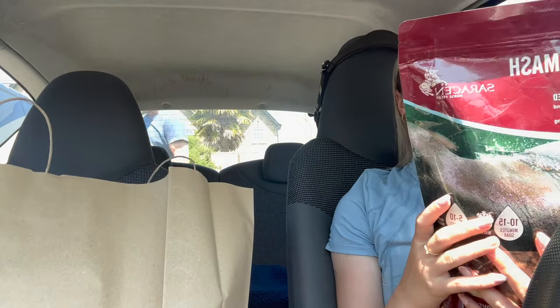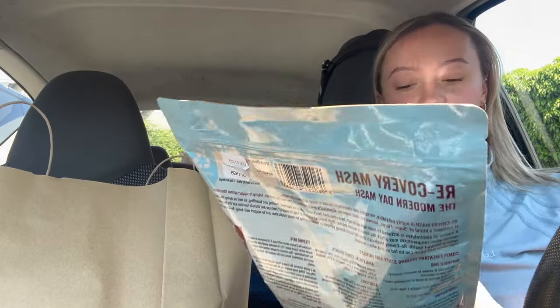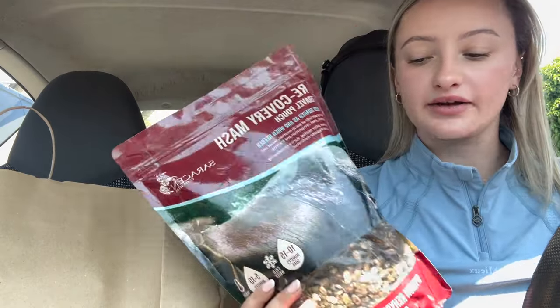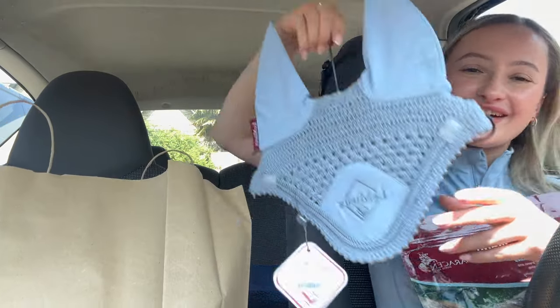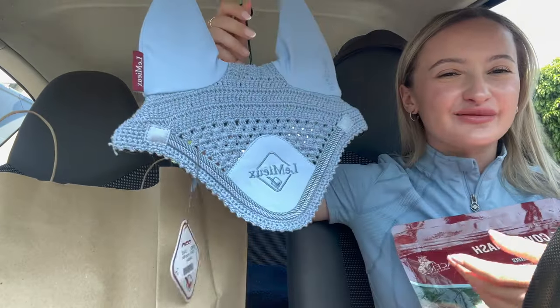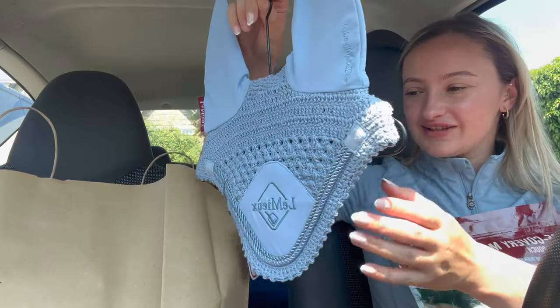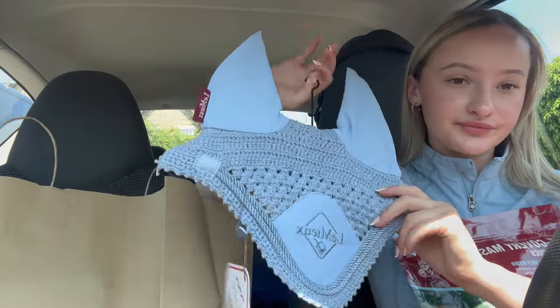I also got some Saracen's recovery mesh because I wanted to start giving it to her because it's so hot and we go out hacking, we go out schooling and whatnot. I just wanted something to give her to sort of rehydrate. So I got a little bag of Saracen's recovery mesh. And then I got the matching fly veil. I didn't get the Loire one because I feel like the Loire fly veils are just like, you don't need it. This one's fine and it's also a lot cheaper, so I got that one.